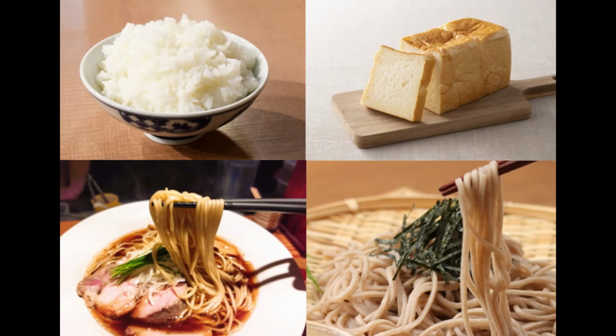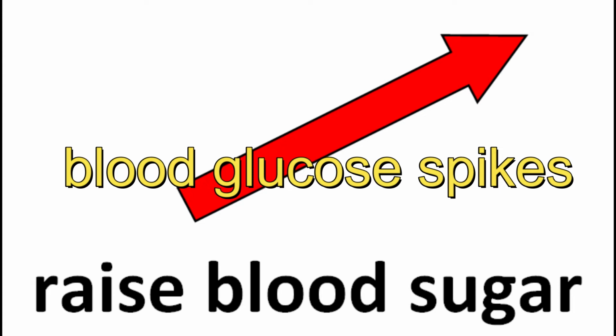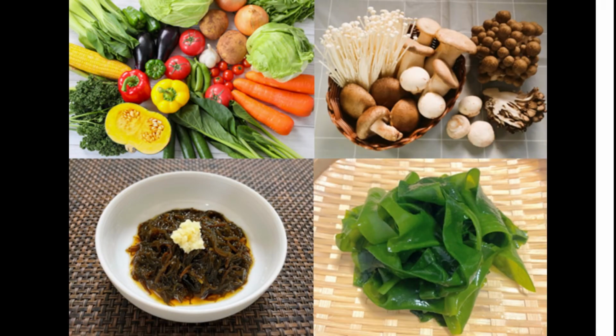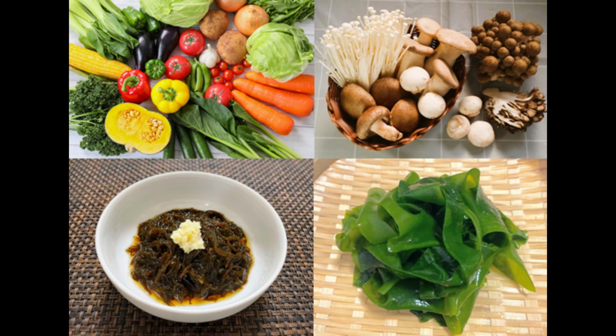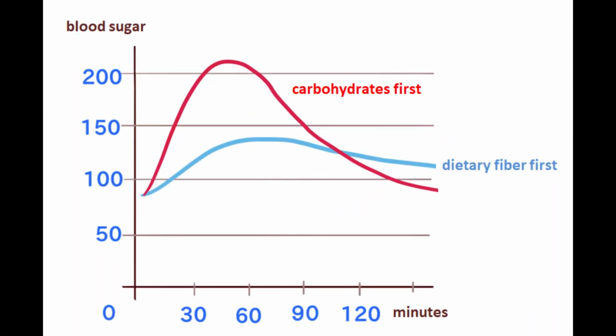Another dietary habit that wastes insulin is eating food items in the wrong order. If you have carbohydrates such as rice, bread, or noodles first in a meal, the blood sugar level goes up sharply. This is called a blood glucose spike, and it tends to waste insulin. You should start each meal with dietary fibers such as vegetables, mushrooms, and seaweed, and be sure to chew them very well. The best order for a meal is to start with food rich in dietary fiber, then consume food rich in protein, and only then have carbohydrates. If you do this, the blood sugar level goes up very slowly and you need less insulin.